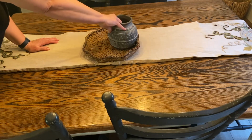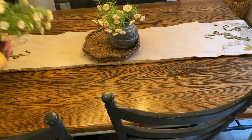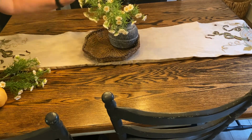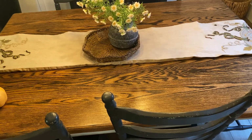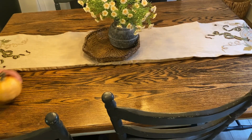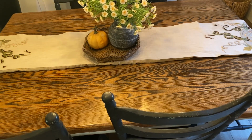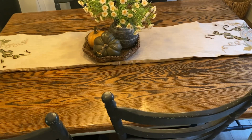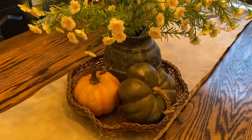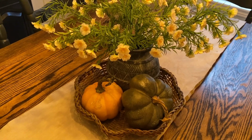along with a smaller thrifted vase filled with soft toned florals. I originally used these flowers in my summer decor, but their muted tones work beautifully here too. I also added two vintage style pumpkins that I thrifted. They were originally part of a wreath, but I took them apart because I love the pumpkins on their own. It gives the table a cozy, vintage inspired touch without being too heavy, since we often move things when setting up for meals. I may swap out the flowers later, but for now I'm happy with how it feels.